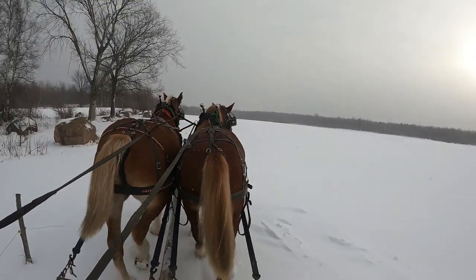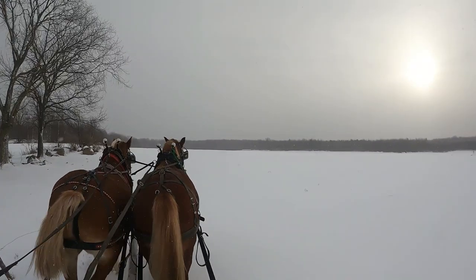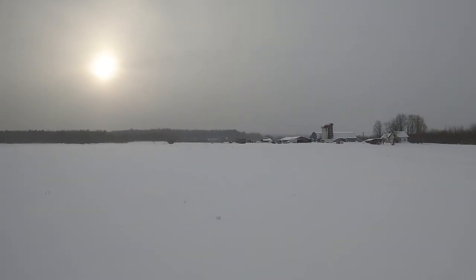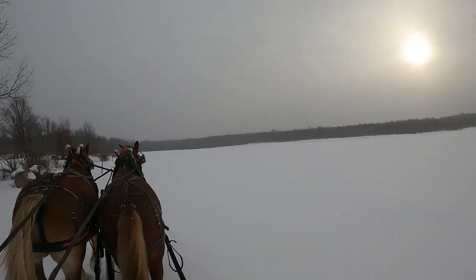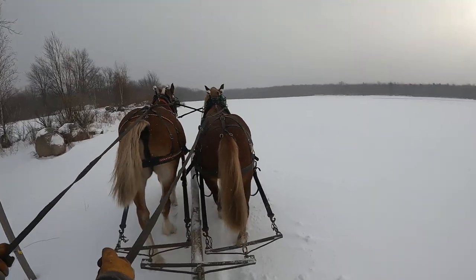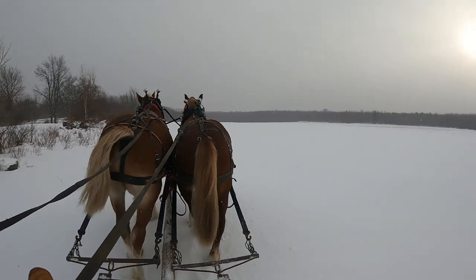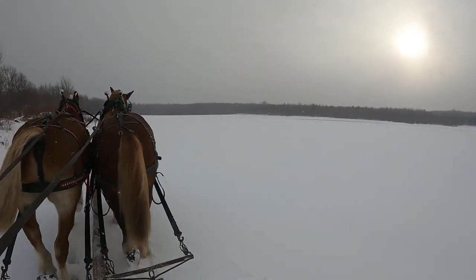This is a great time of the year to be training colts and putting new horses with each other, because there's a decent amount of snow on the ground, and if they started to run, you could just head them right across this big old wide open field, and they will tire after a while of running through the steeper snow. We're right on the trail now, so it's not that deep, but out in the field, it's a lot deeper.